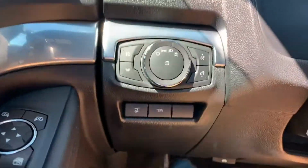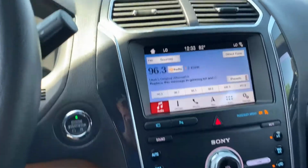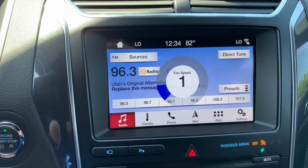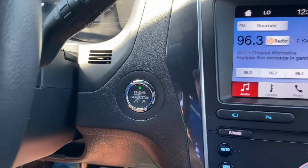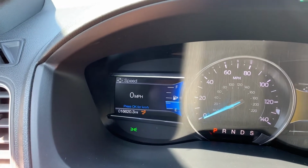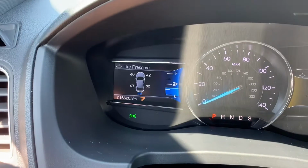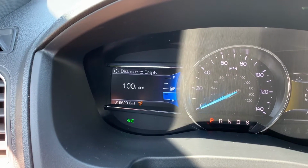Your lights, your tow settings. I'll go ahead and turn this down so you can hear me better. Okay, it does have a push button ignition. There's your mileage at 16,620 miles. These toggles right here will toggle your different settings and indicators.